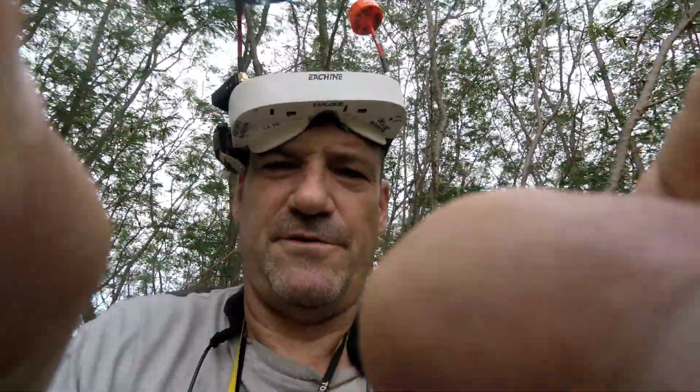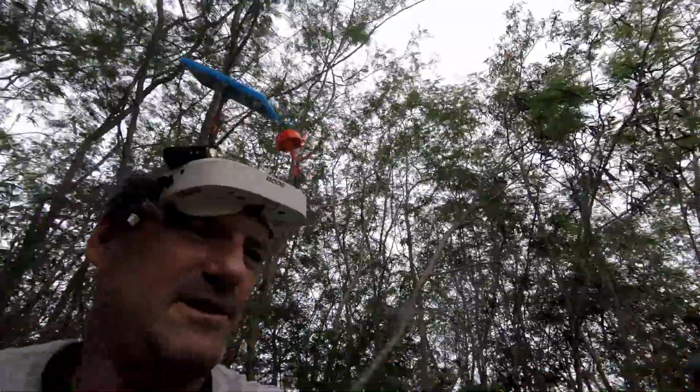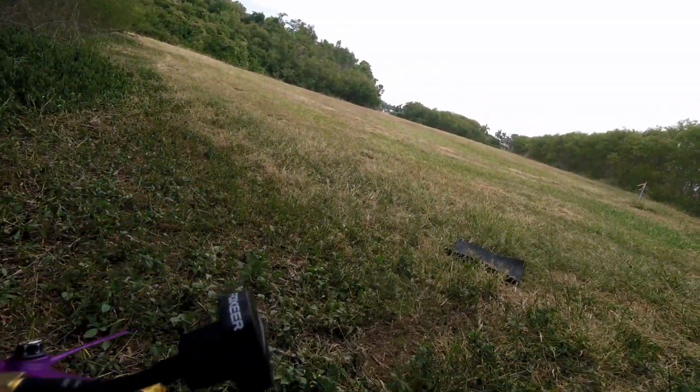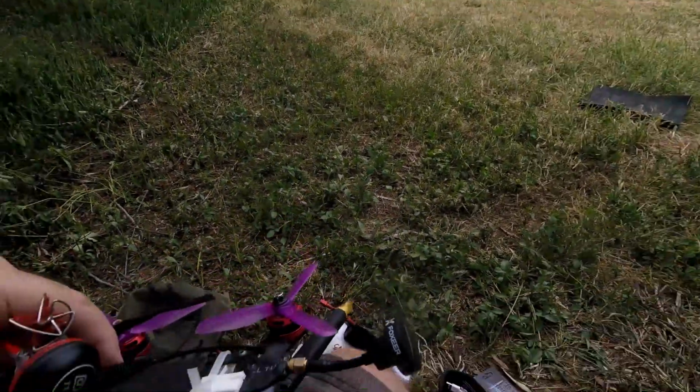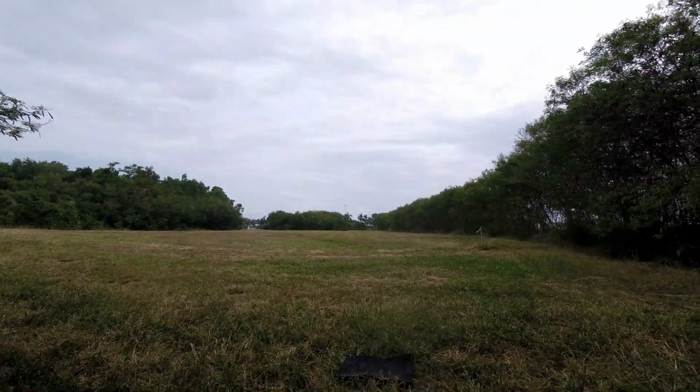Pretty much tested quite a few antennas this morning, including these Aomway little clover leaves and the DYS clover leaf. Fox here is a little bit better, but very marginal. I'm flying towards those trees and there's two big groups of them.